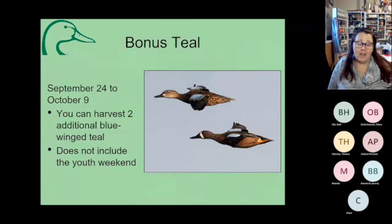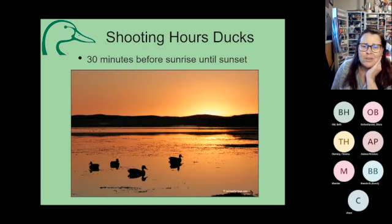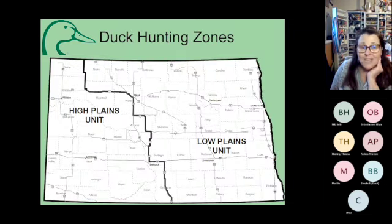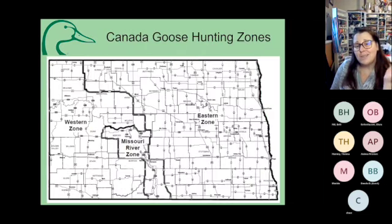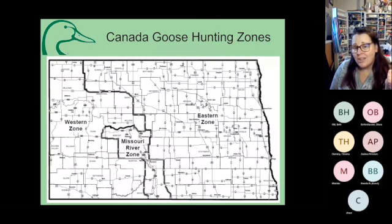Sometimes they have bonus teal seasons in North Dakota and across the United States too. So you need to know if you can harvest more teal or not, if you're identifying birds, and these shooting hours too. Just to give you an example of all the other regulations that go along with duck hunting. You have zones, and the Canada goose hunting zones are different than the duck zones here. And shooting hours. There's a lot that goes into all this.